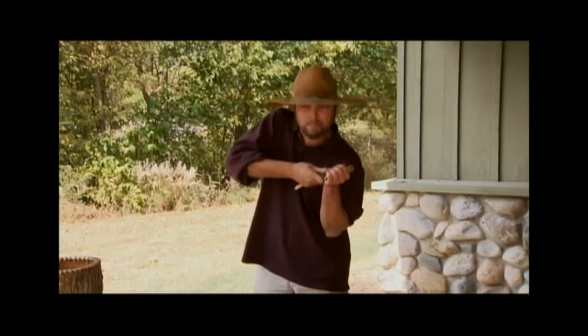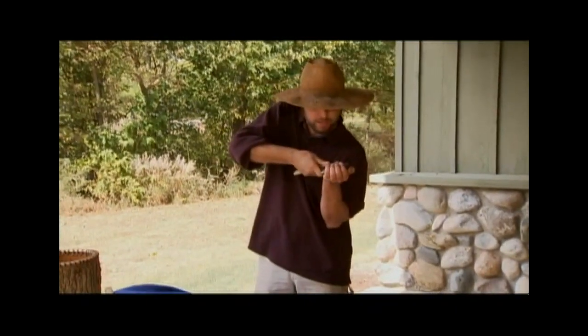Instead of striking, I push on the edge until a flake pops off. These triangular blades are just what we're finding here.